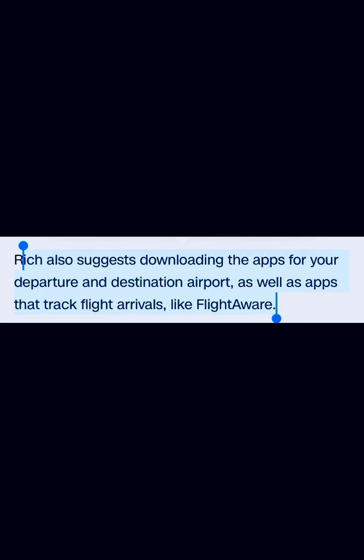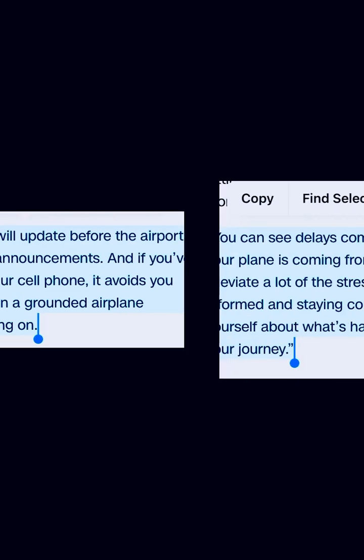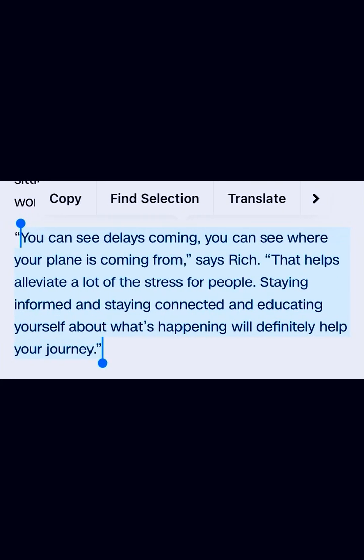They suggest downloading the apps for departure and destination updates, as well as apps that track flight arrivals like FlightAware. Sometimes the apps will update before the airport or the airplane overhead make announcements. This way you will always be in the loop. You can always see what is coming in terms of delays with these apps, and it will help you to avoid extra stress when traveling.